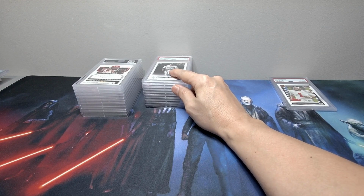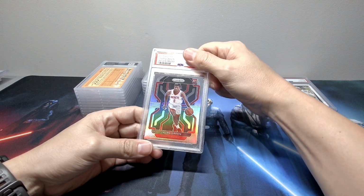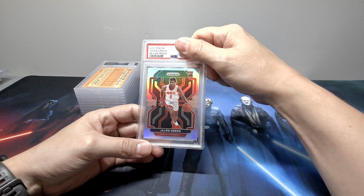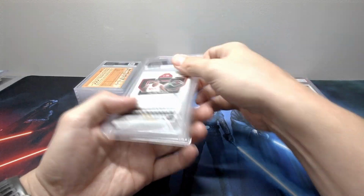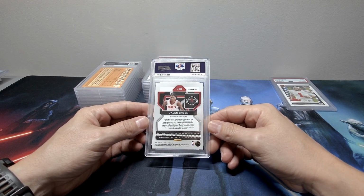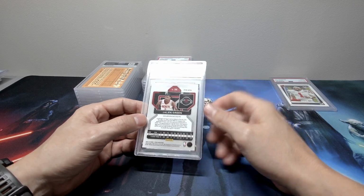I mean, maybe they're getting a little more stringent on centering. I don't know. This card was one I needed to gem up. I mean, as you can tell, centering's perfect. Even back centering's good enough. Normally, they had real issues with back centering on these Prizms from this year. There are no print lines.